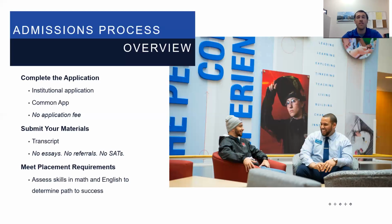If it is a 28 or higher, like I said, you'll get exempt from our English placement testing. But if it is a 21 to a 27 and you would still like to submit it, it is completely up to you and we will be able to evaluate it. But I like to make sure that students understand what those exemptions are because it does cost money to submit those SAT scores. So if you don't have those benchmarks, no worries at all.